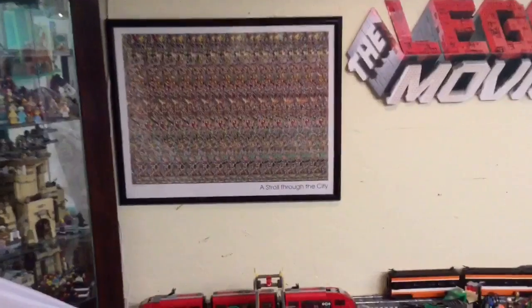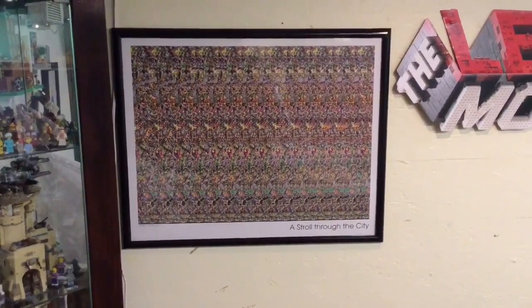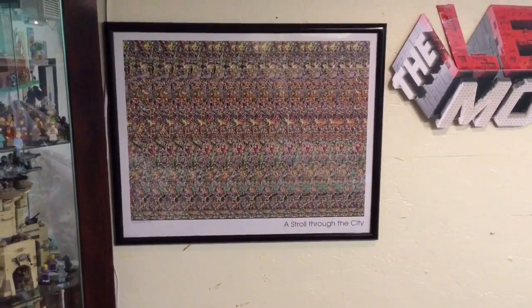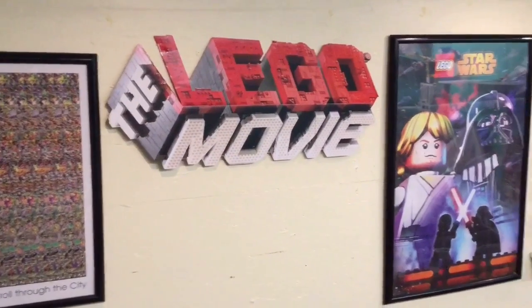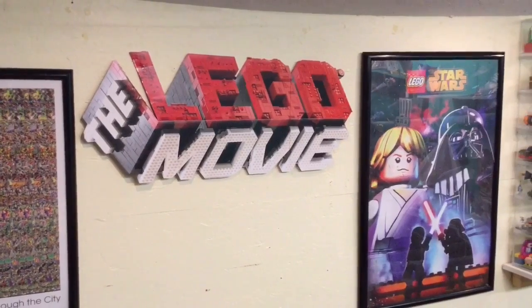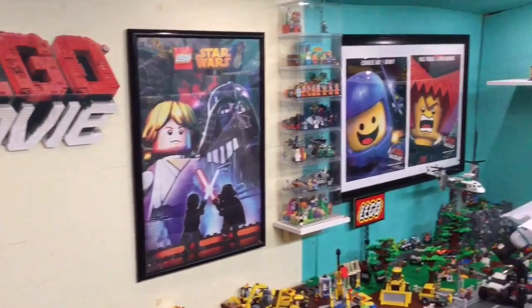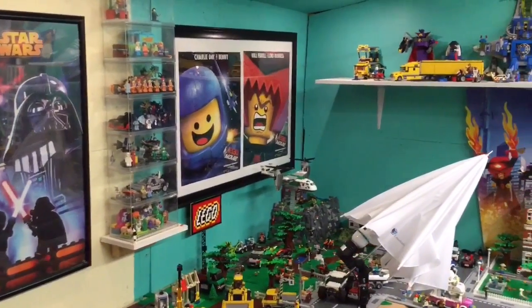So here I have a 3D poster, which if you kind of cross your eyes and stare at it, you can see, I think it's Godzilla hanging off a building in New York. And then I have a Lego movie poster. It was like a movie display. Mardi Gras Man 2-3 hooked me up with that. My Star Wars poster I got from Lego, and then some Lego movie posters I framed over there.